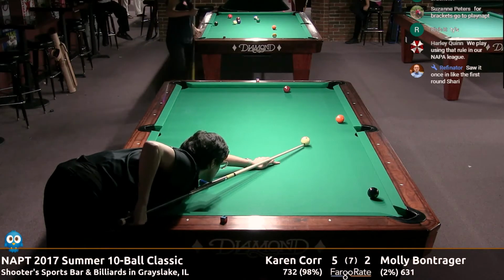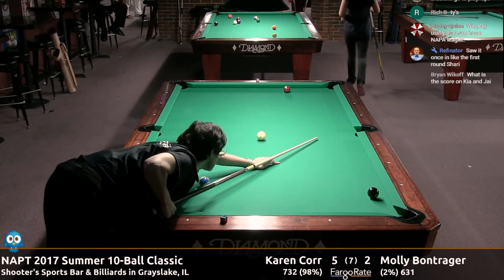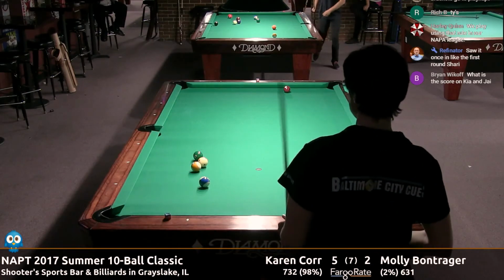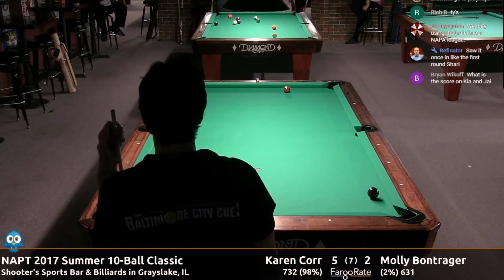All right, now the question is, does the six pass the nine? Doesn't matter because she's going to play underneath it. So I guess it didn't pass, because I don't think she would have played position here if it did.